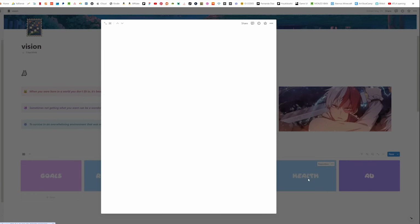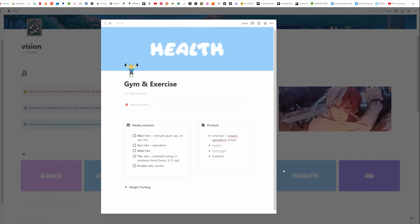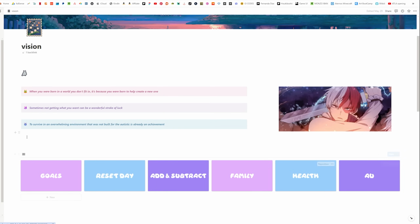On health, I have kind of like my exercise schedule. This is also linked on my quests page that I showed earlier. And this is like the mental health page, which I'll not go into details.